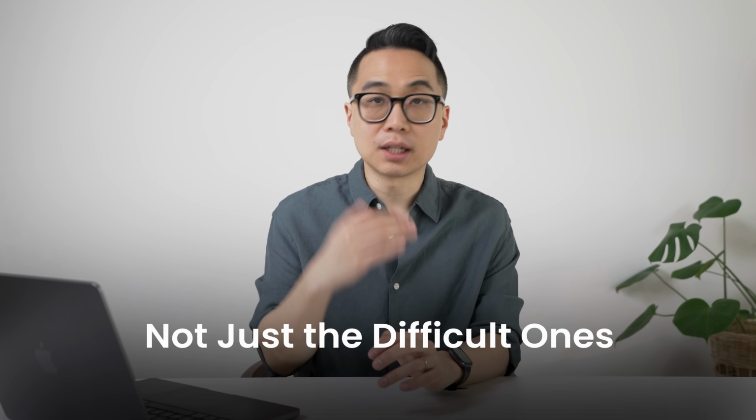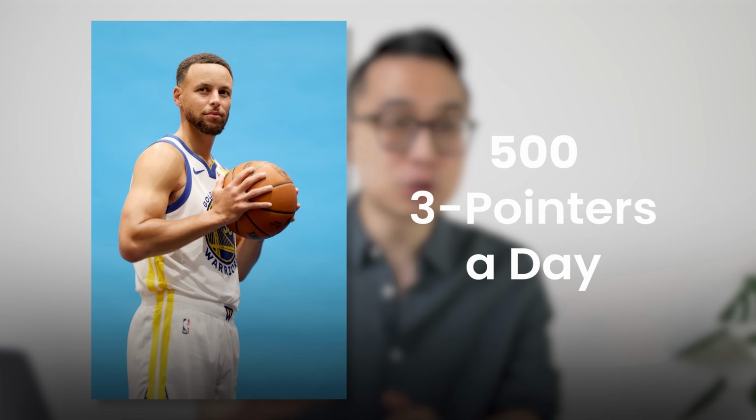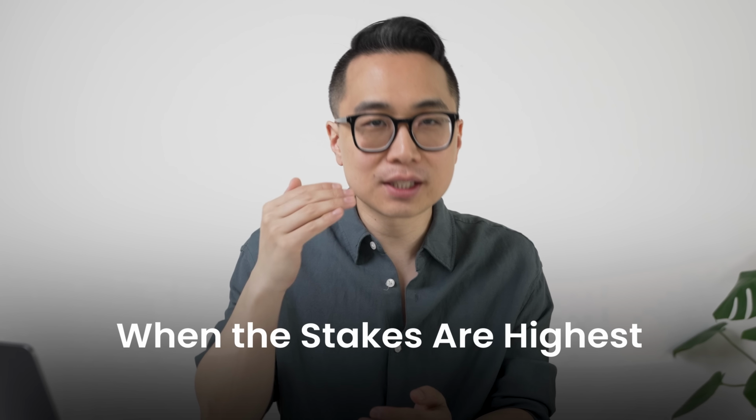Most importantly, you want to apply this to every single question, not just the difficult ones. Steph Curry, one of the greatest shooters in NBA history, practices 500 three-point shots per day. Now, the crazy thing is, in a game, he might be only taking 10 or 20 three-point shots total in the entire game. But he's practicing 500 shots just like he's going to take them in game day, so that he can be prepared for those small number of shots when the stakes are highest.